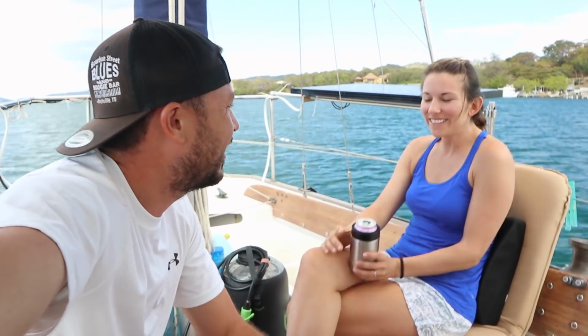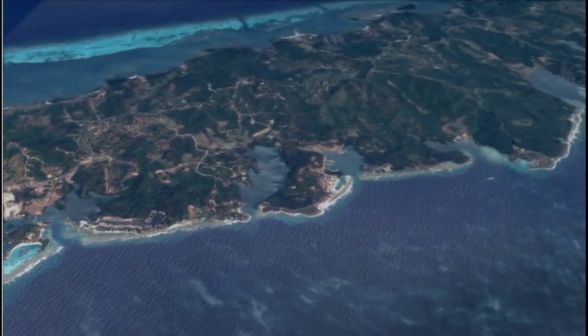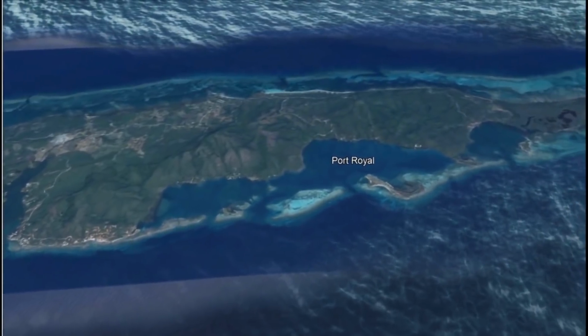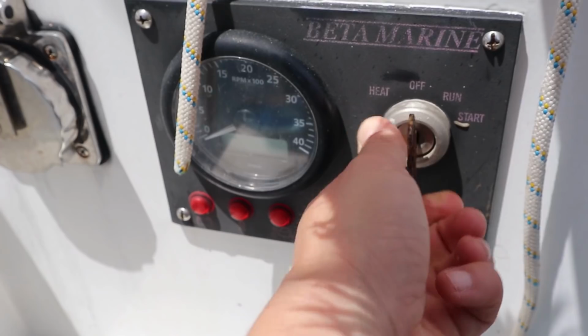So today we are going on a little adventure. Morning, bud. Morning. Are you excited? Yes, finally gonna move the boat. It's been a long time. We are heading off to Port Royal, which is a bay about 2 miles to the east of us. It's probably the most remote anchorage on the island. Ready? You're so ready. Okay, let's go.